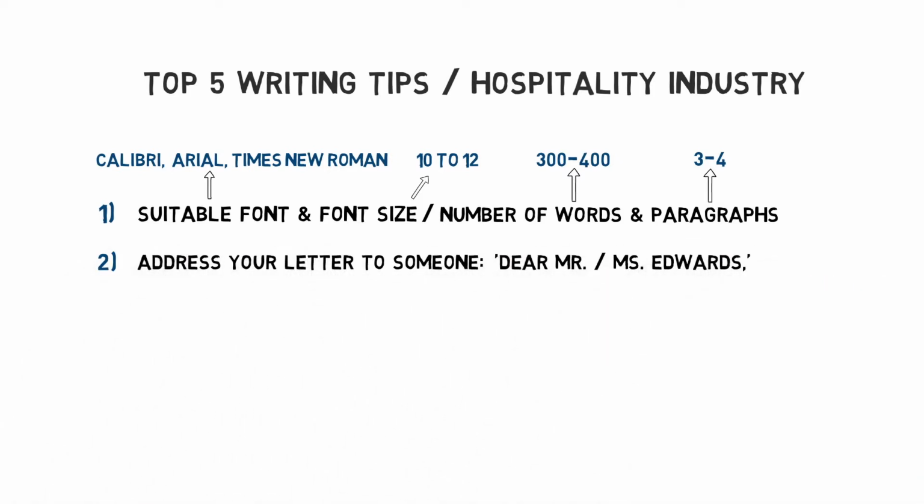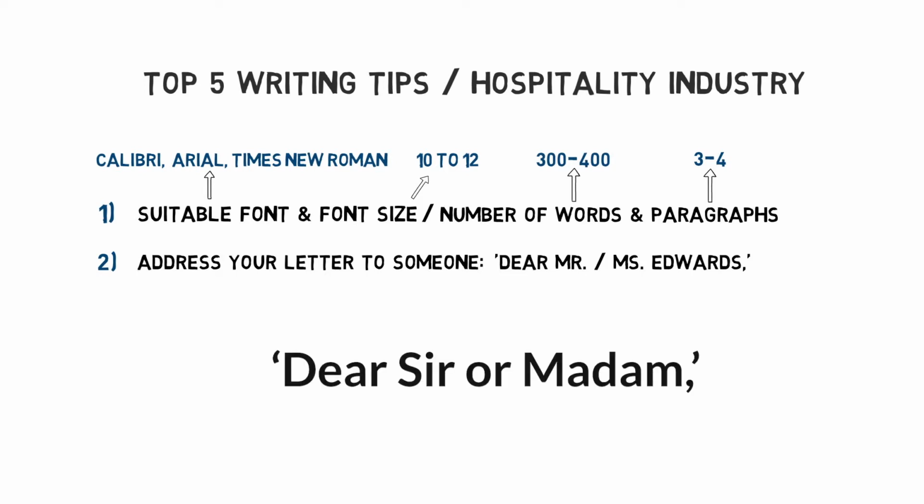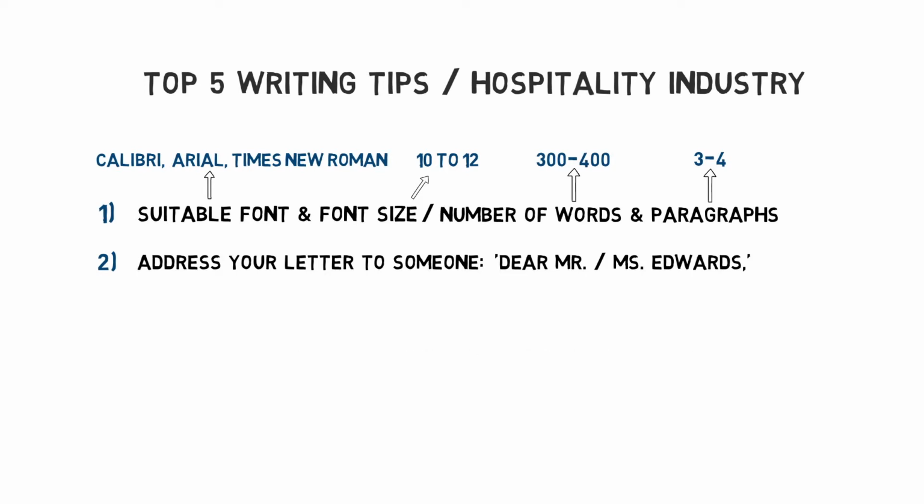It is important to address your cover letter to someone. Use the person's first and last name and write Dear Mr. Edwards or Dear Miss Edwards. For American usage, we include a dot after the abbreviation Mr or Ms. For British English, you can leave it out. Try to avoid generic openings like Dear Sir or Madam, Dear Hiring Manager or To Whom It May Concern.